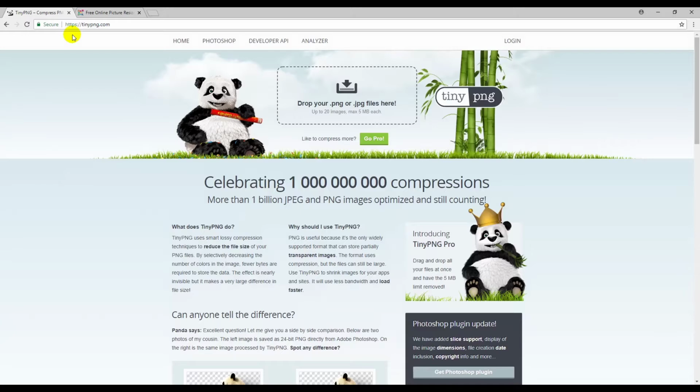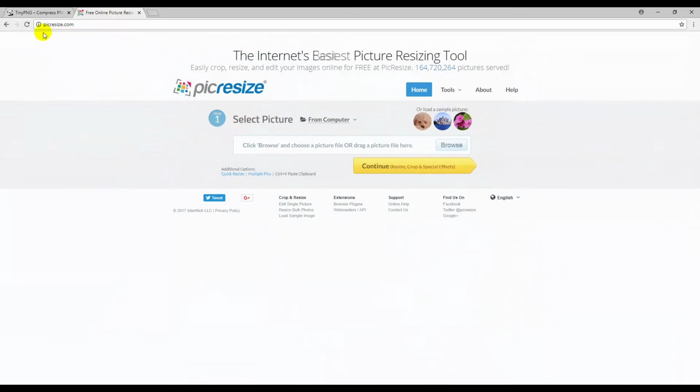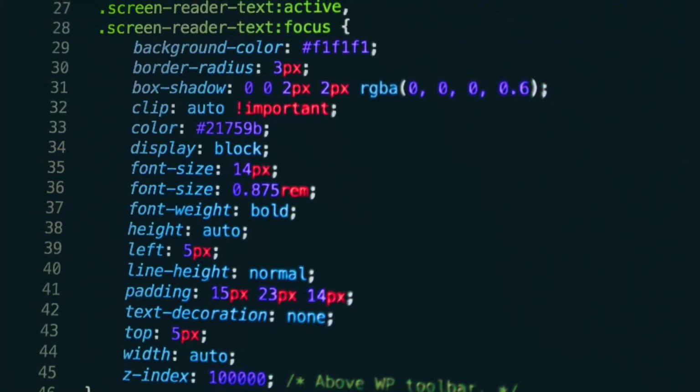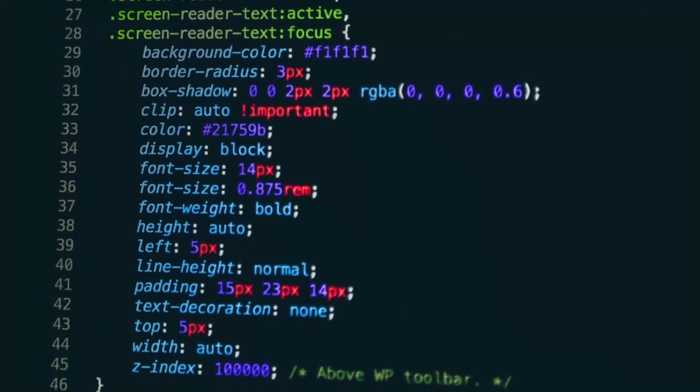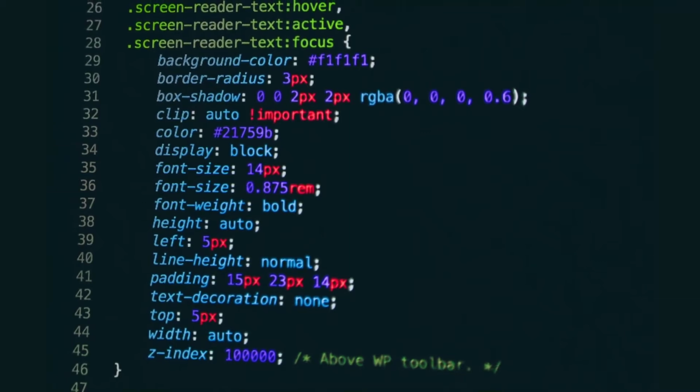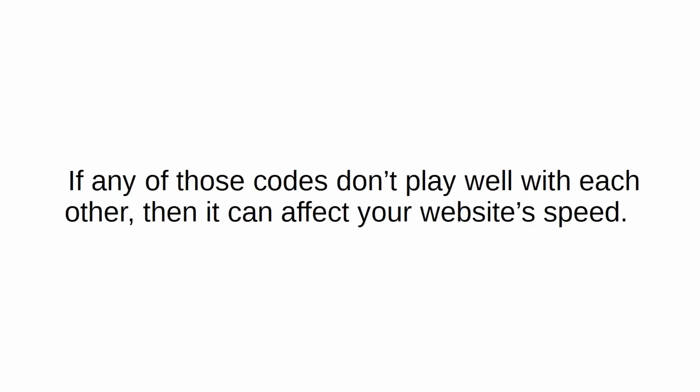If you're in need of a good free tool, then head over to tinypng.com, or PicResize, picresize.com. Number 3, code issues. Your website is basically just a bunch of code put together. When someone visits your site, their browser has to load your site's HTML, style sheets, JavaScript, etc. If any of these codes don't play well with each other, then it can affect your website's speed.